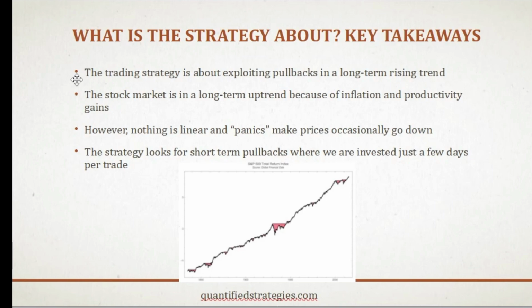So what's the strategy about? Well, the trading strategy is about exploiting pullbacks in a long-term rising trend, because the stock market normally goes up because of inflation and productivity gains. And here we have put in a chart for you which shows the US stock market from 1850 until today.